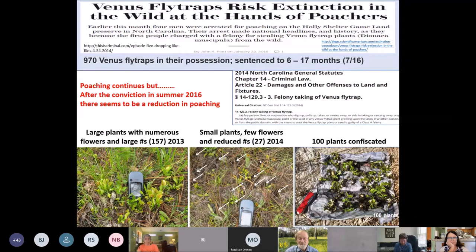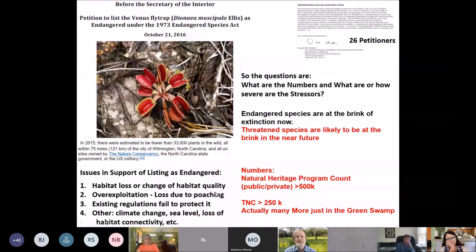So these are relatively small. They don't have much of a root system, so they just pop them out. All these little white arrows are where the divots of plants were. So those are areas that were taken over that period of time.